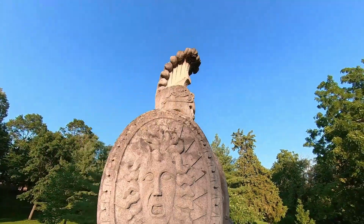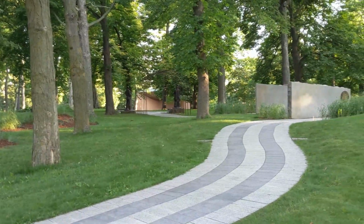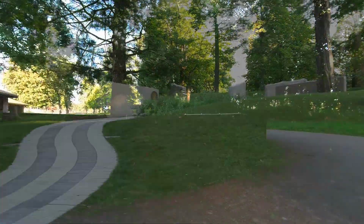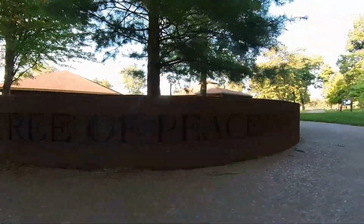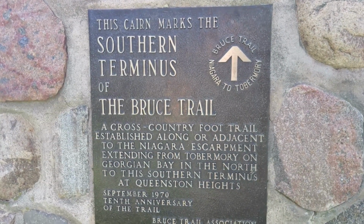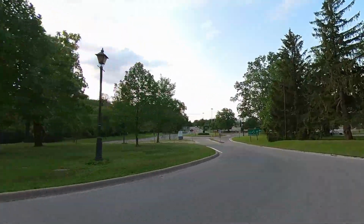And of course, there's also the Landscape of Nations, which was developed in conjunction with the Indigenous people of Canada and helps educate visitors to the role that was played by everyone within the War of 1812. This is also the southern terminus for the Bruce Trail. So it's a 750 kilometer trail that starts in Tobermory or in Niagara-on-the-Lake and traverses the escarpment all the way along there. I've known a few people that have actually done that.